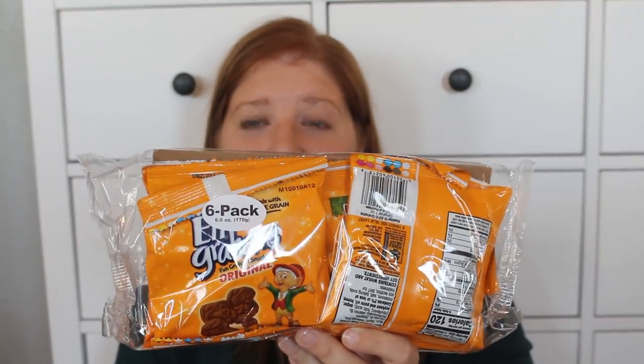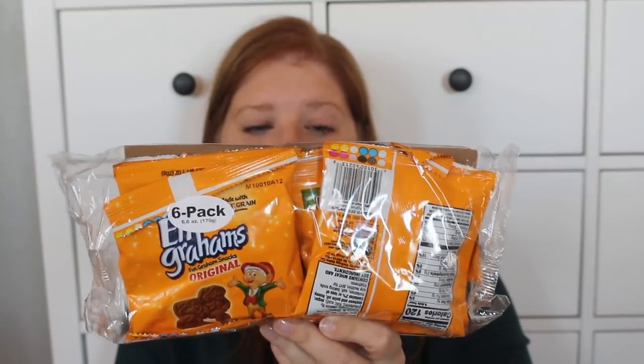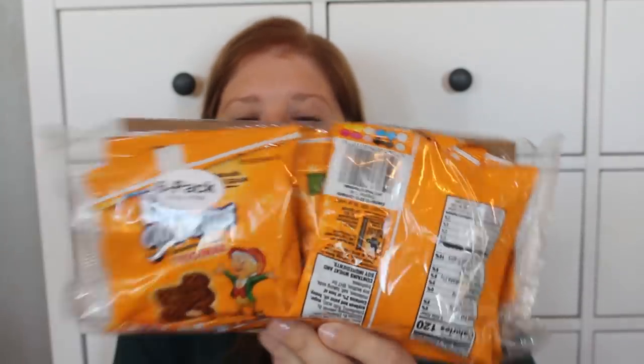And then Kira actually saw these and was talking about the elves. And I was like, that's a great idea. So I grabbed one as well. This is the Elf Grahams Fun Graham Snacks Original. There's 6 in here. And actually, I'm gonna go ahead and open it so the glare's not too bad. They're really small little packs.